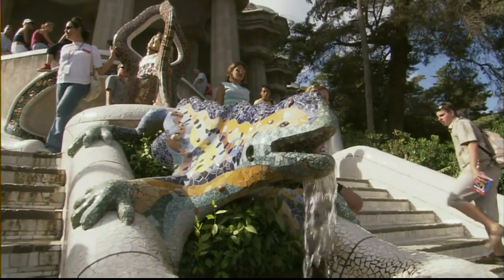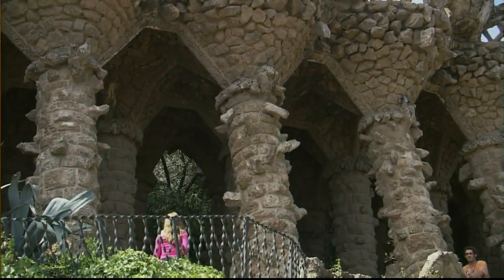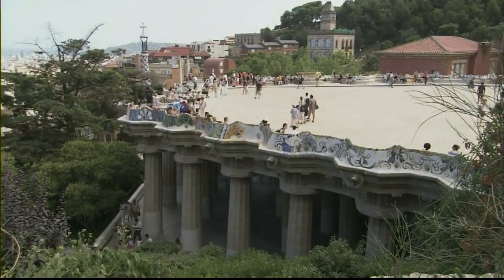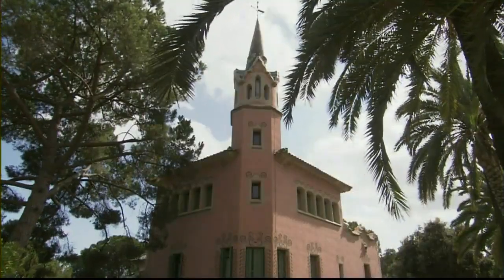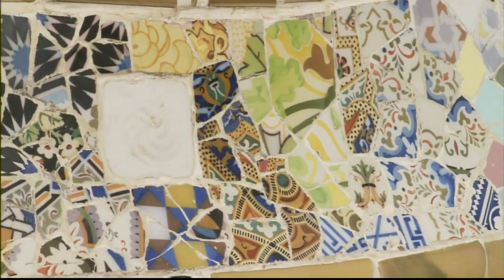This magical park hardly seems the work of a conservative, extremely religious, and rigid man who, in his later years, became a recluse. This is the paradox of Gaudí, and in some ways of Catalonia itself. Serious, even somber at times, and at other times playful and wildly innovative.